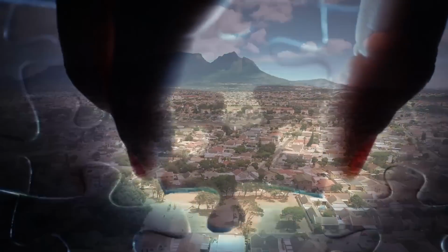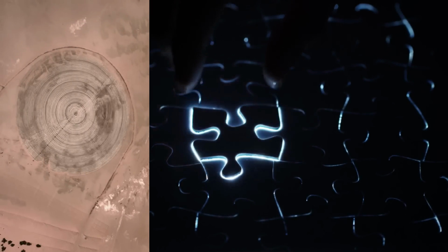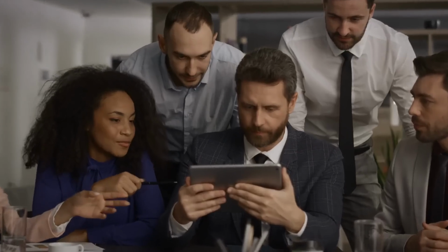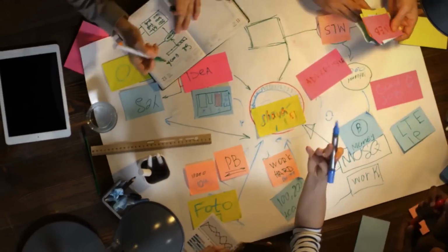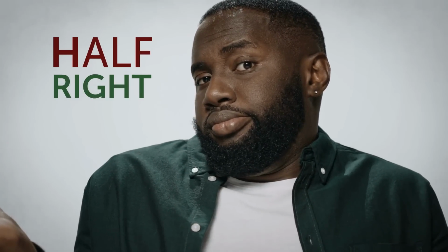Back in the city, the puzzle pieces start to reveal the story behind the Sahara Circles. You bring photos and the sardine can and show them to local experts. They analyze your material and give you an intriguing verdict. As it turns out, guess number 1 was the closest one to the truth. So, what happened to the first guess? Why do we need to keep digging deeper? Well, because it was only half right.